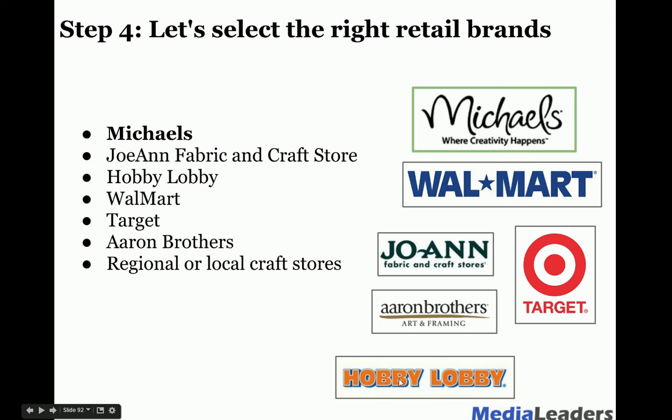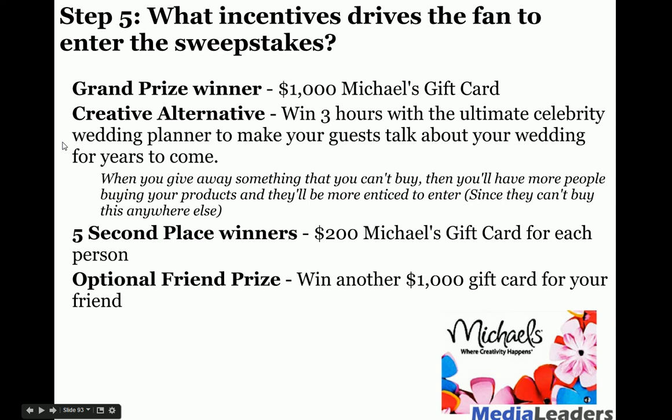Now here's a bunch of brands that we could do this with: Hobby Lobby, Aaron Brothers, Target, Joann, Walmart, and Michaels. These are nationwide brands typically. We chose Michaels. Let's run with it so you can see how we put a brand in there.